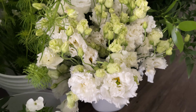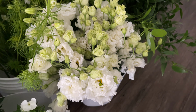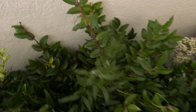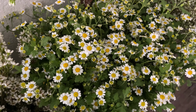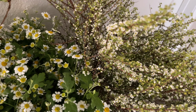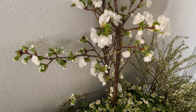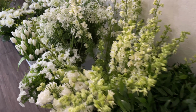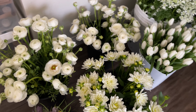There's white ruffly lisianthus. I still need to trim these little buds here. I don't really like to work with these, but they are already fully processed. I have tons and tons of Italian ruscus here, as well as just two bunches in the very back of huckleberry. I have white wax flower, a little bit of feverfew, spirea, and then just two branches of white cherry blossom. So this is all of the blooms that are going to be incorporated into the all white wedding, with the exception of the bridal bouquet that's going to have a little bit more of pastel touches.